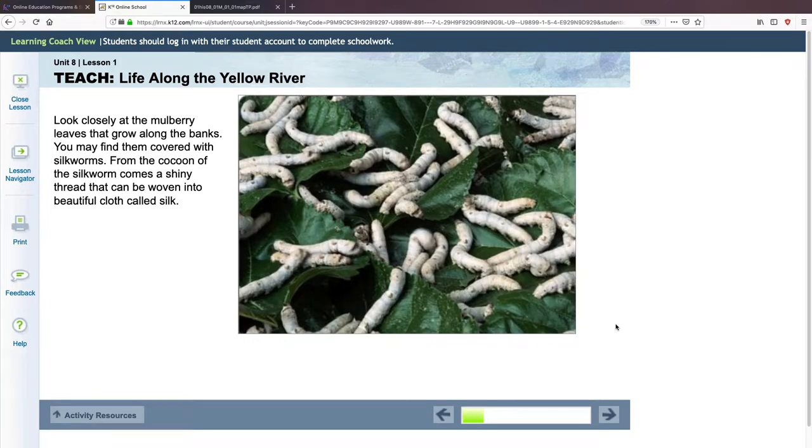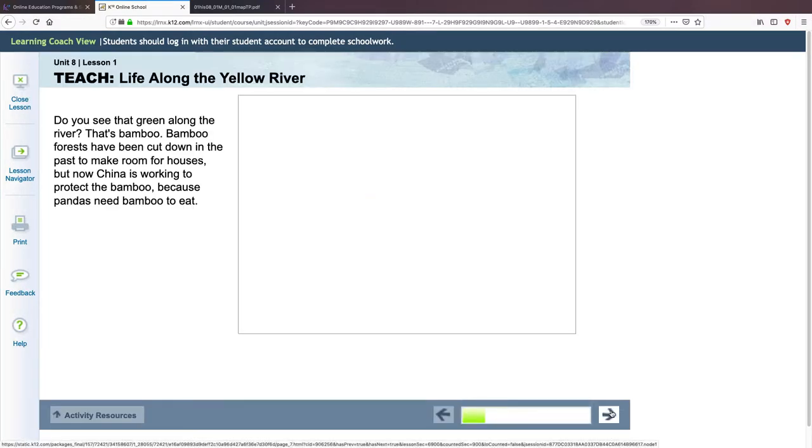Okay. Ooh, look at these little worms. Oh, I know. They'll grow into moths, like silkworms. Look closely at the mulberry leaves that grow along the banks. You may find them covered with silkworms. From the cocoon of the silkworm comes a shiny thread that can be woven into beautiful cloth called silk. They only eat one kind of leaves.